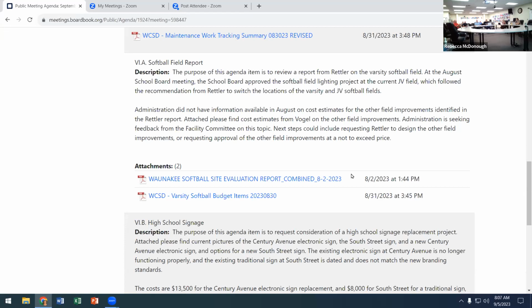Certainly one option as we continue to work on this could be to have Rettler design those improvements. Again, that's just the design part of it. It's not actually agreeing to do any of that right now. But as our discussions progress, that would be ready. As an example, Vogel would get the actual state approved plans, which we will need to do anyways, and could then give you a dialed in price on what it would take to do that. The batting cages as well, we would design properly so we would know exactly where they would go.